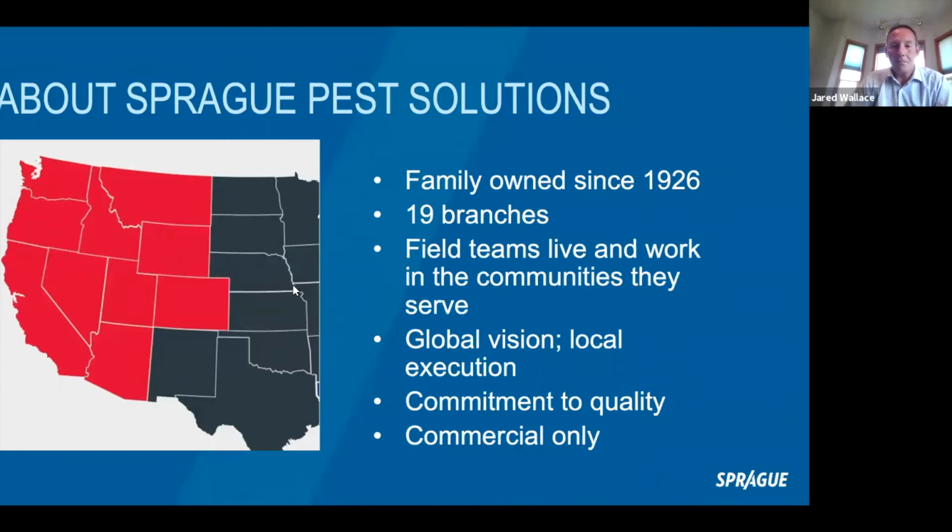All right, a little bit about Sprague. We are a family-owned and operated company since 1926. We currently have 19 offices covering, I think, 9 states, which you can see there in the red. We have teams that live and work in the communities they serve. In most areas where we operate, we have technicians that live in their communities. We have brick and mortar buildings and a strong support network available for our teams in the field.